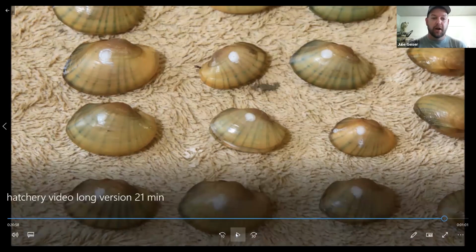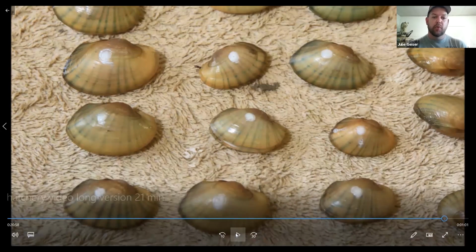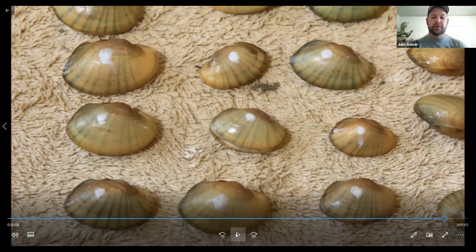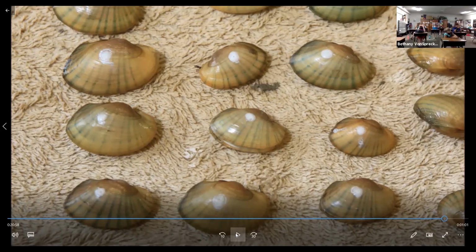So if we find one out in the wild that doesn't have this glue dot on it, we know we have natural recruitment. And that's what our end goal is, to create a naturally reproducing population of these mussels. That's our final goal for success.